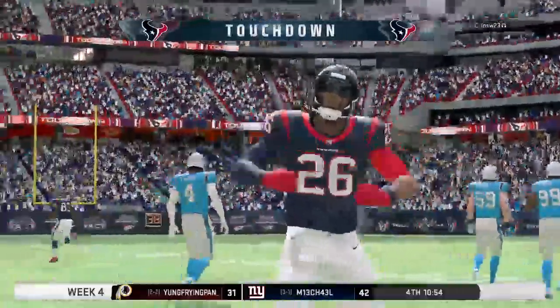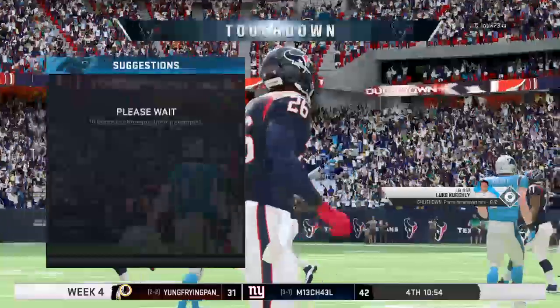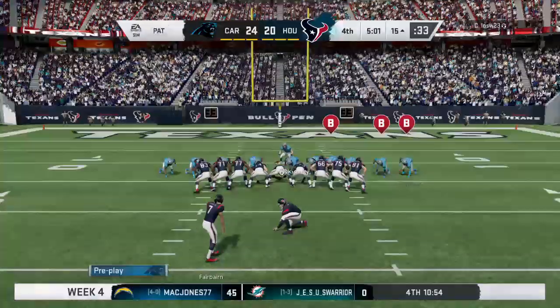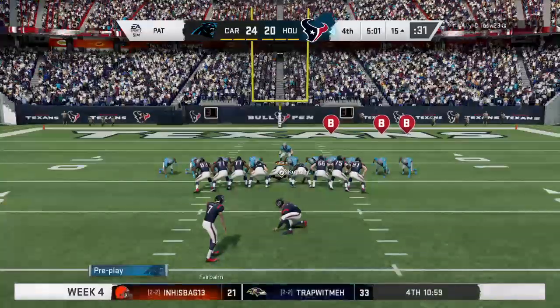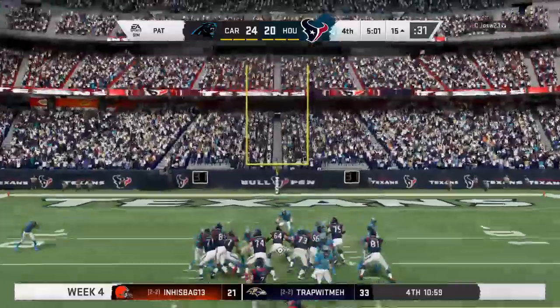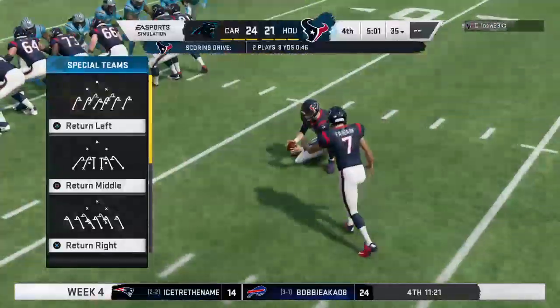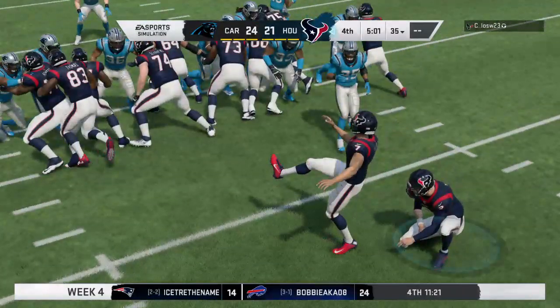Touchdown, Texans. Lamar Miller, his first touchdown on the year. And the Texans use the short field to their advantage as they cash in for 6. Fairbairn good with the extra point. And now things get a bit more interesting here in this 4th quarter.